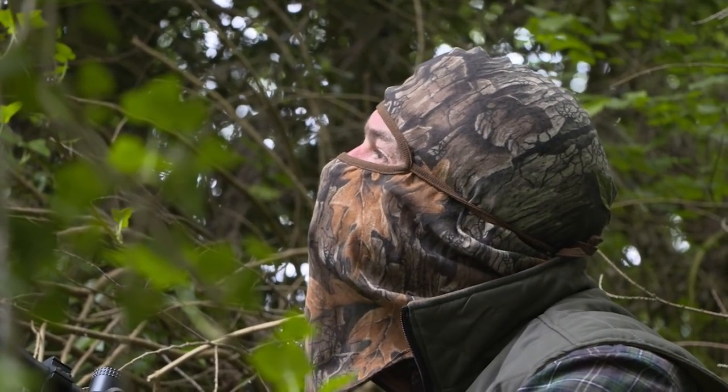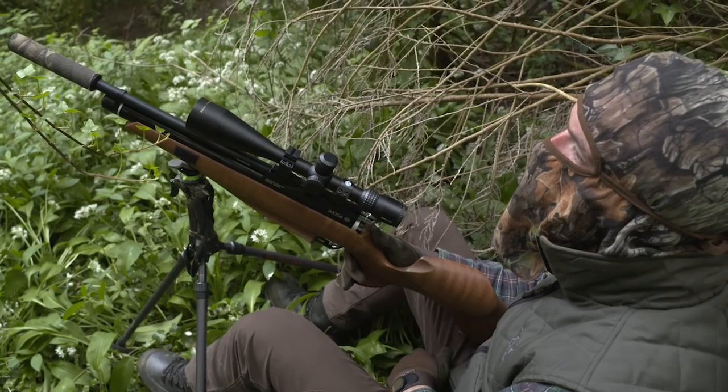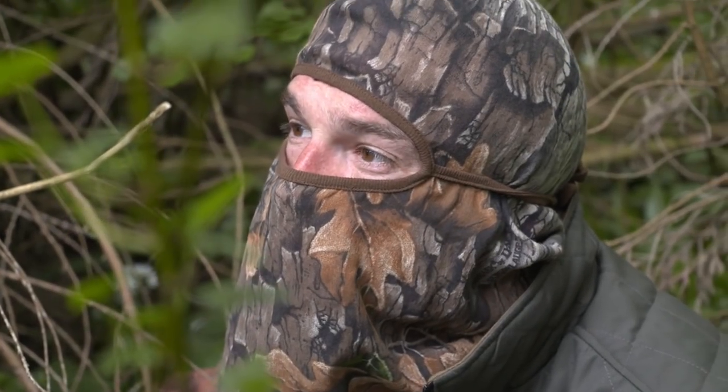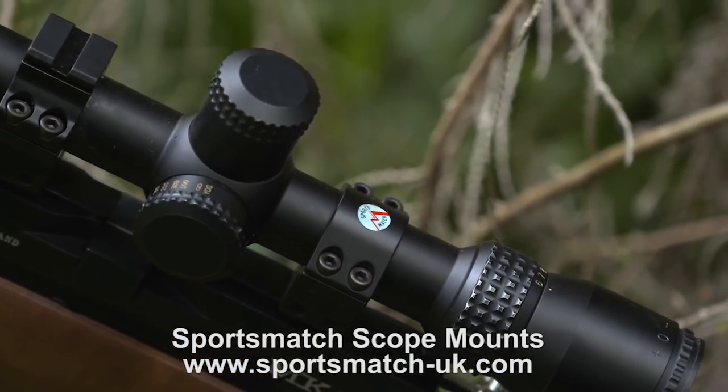If you bag one young squirrel, it's very likely that there will be others from the same litter in the vicinity. That means it's well worth me sticking around to see if there are any others about. It's a longer wait this time, but we eventually get another taker.